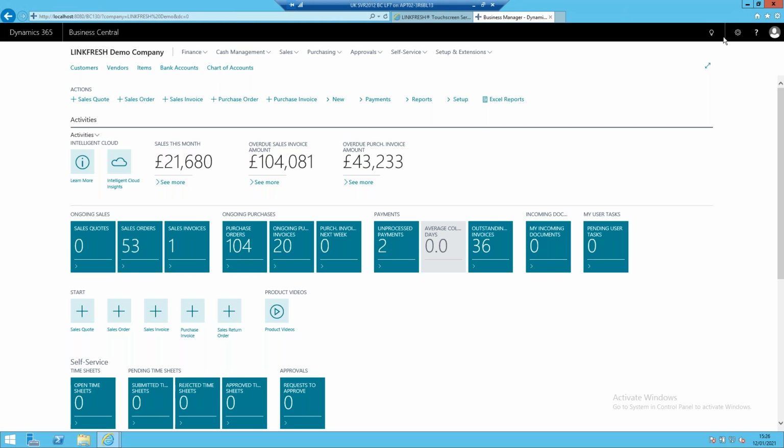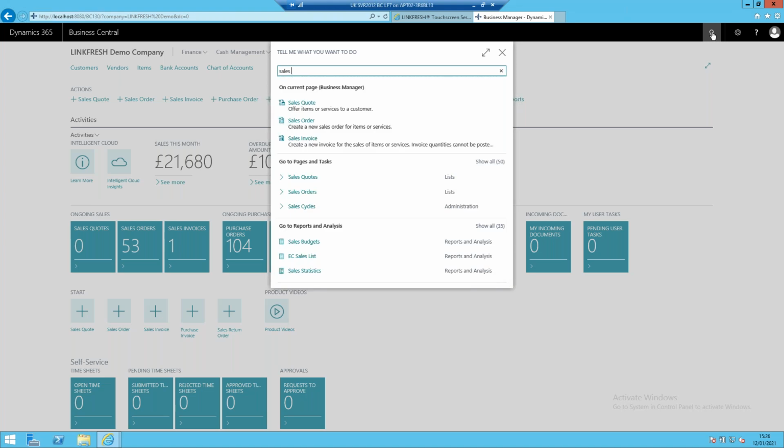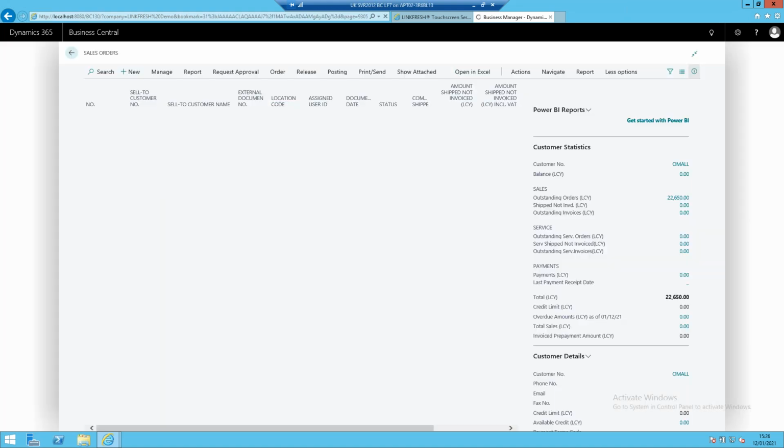Nearly there. Next thing I want to do is start to sell some of that produce. So if we think of the whole buy, grade, pack, sell, or buy, grade, sell, I've done the buying, I've received the purchase order in, I've graded it. I now want to go through and start to sell some of the produce. So I'm going to raise a sales order.